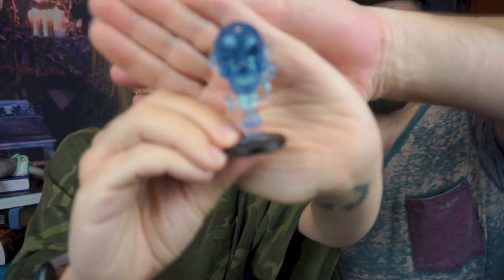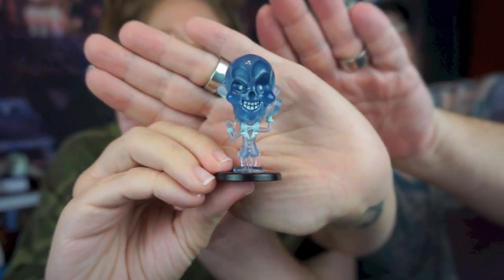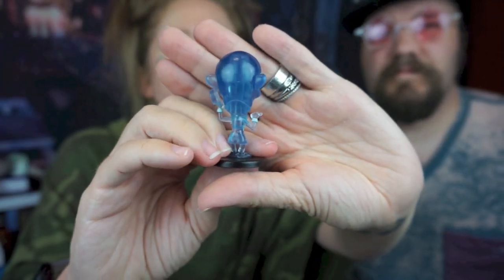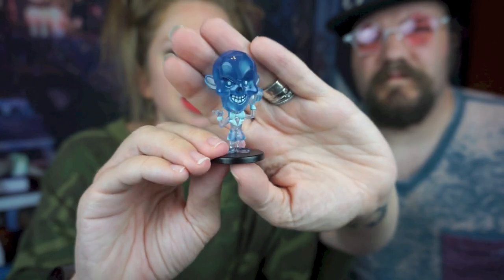Wait, what? Shh. I do love this one because he looks like the skeleton one. I think that's why everyone likes him. But see, I like the old man ghost. I like this one too. Now we need the third hitchhiking ghost at least. Well, see, that's how they hook you with these things. Because they're like, well, you have to.